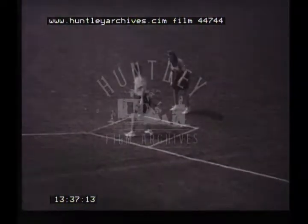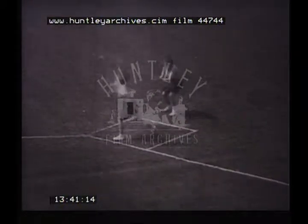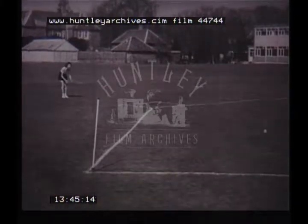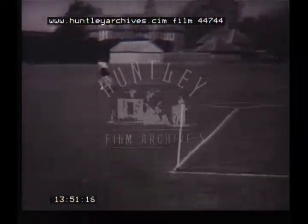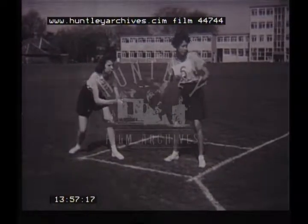Backstop should stand close to the square to catch the ball before it pitches. She allows the ball to pitch, and she misses it. Backstop can put out the batsman before she leaves the square, but she must be careful not to obstruct the batsman's swing.